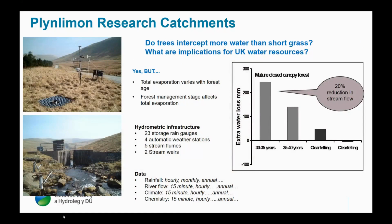So basically, if you look at the plot, you can see that the histograms indicate what the evaporative water loss was from forestation at different ages of the forest. The first two graphs showed 30 to 35 years and 35 to 40 years. Basically 20% reduction in stream flow for downstream reservoirs as a result of planting a forest. But as the forest aged, the amount of loss went down.